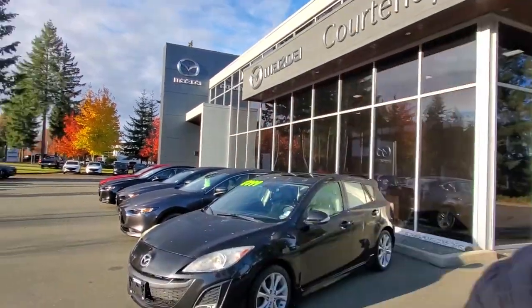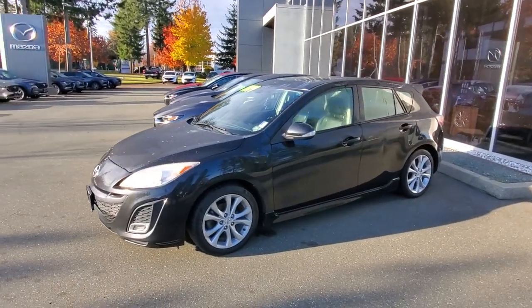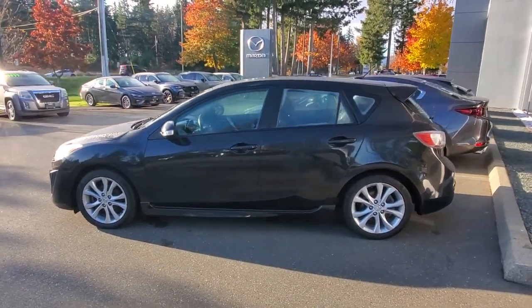This is a 2010 Mazda 3 Sport GT, fully loaded. Check it out, 2010 Mazda 3 Sport GT, fully loaded. This thing is awesome. I love the Mazda 3s, they go and go and go. Zoom, zoom is what they say.